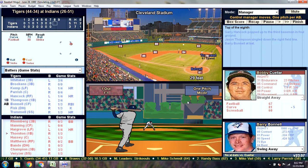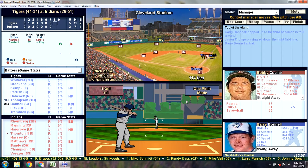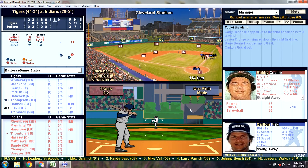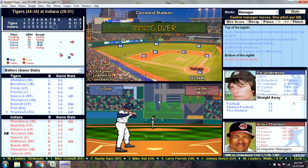Runner at first, and Bunnell pops it up to third base. And Mike Champion has it for the second out. So two down for Fisk, who finally got a base hit, and he strikes out in this at bat. So more of the same, really.